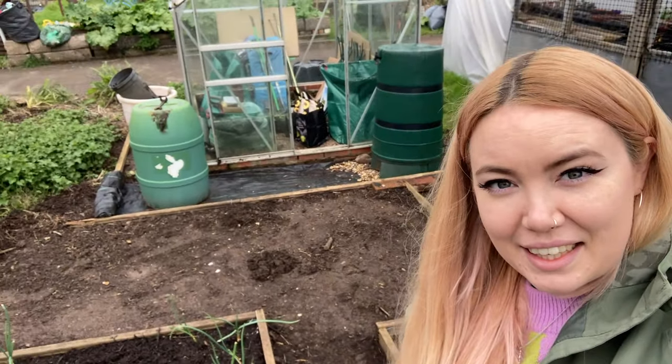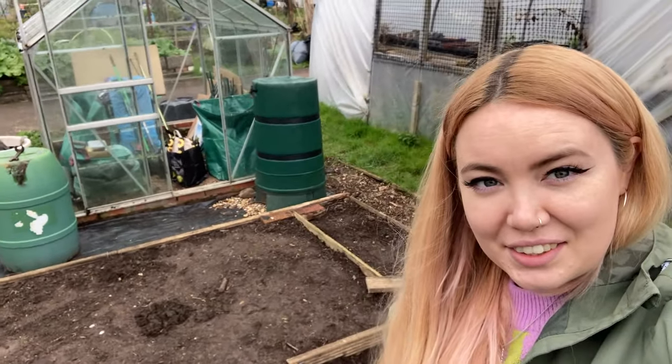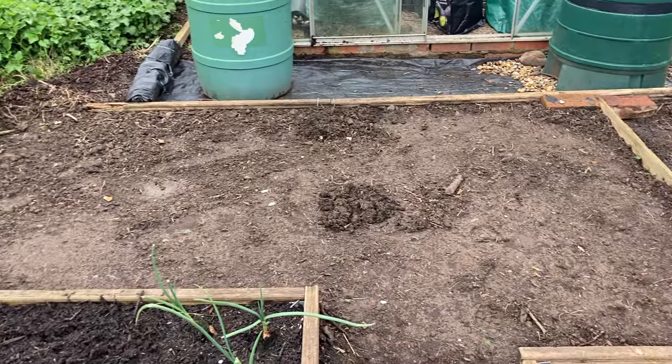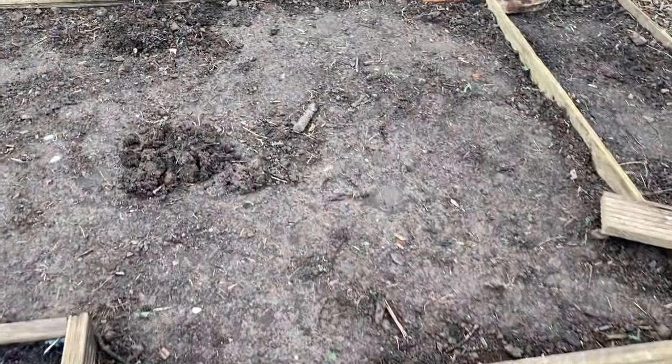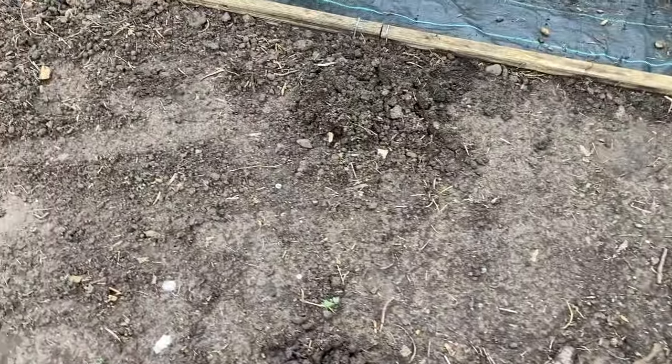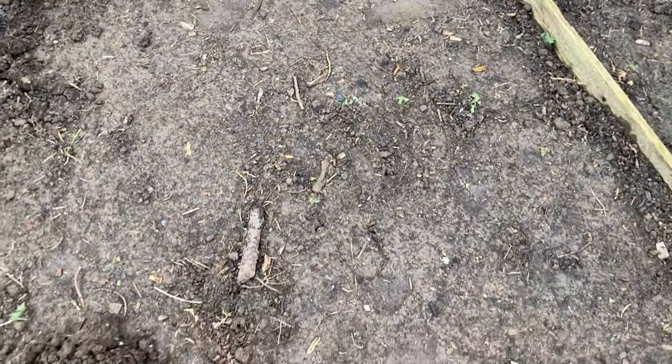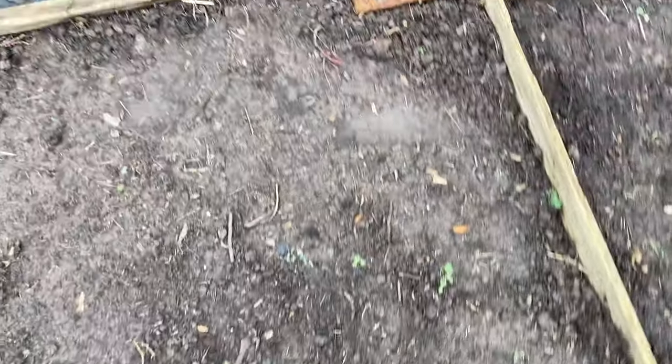So we have in fact cleared this area, which is exciting. It took quite a while. Basically all the nettles have been dug out of this area, and well, I still need to go over it and give it a rake and make sure I pick up all the little pieces left behind.